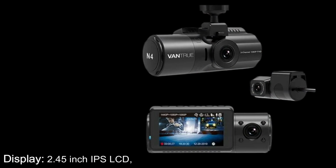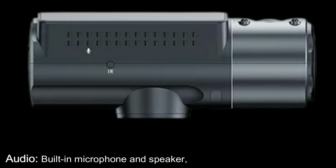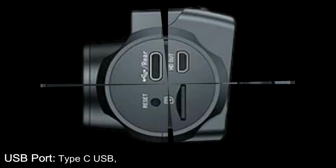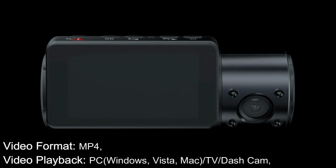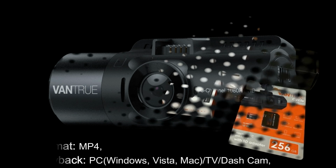Display: 2.45-inch IPS LCD. Audio: built-in microphone and speaker. USB port: Type-C USB. Video format: MP4. Video playback: PC, Windows, Vista, Mac, TV, dashcam.